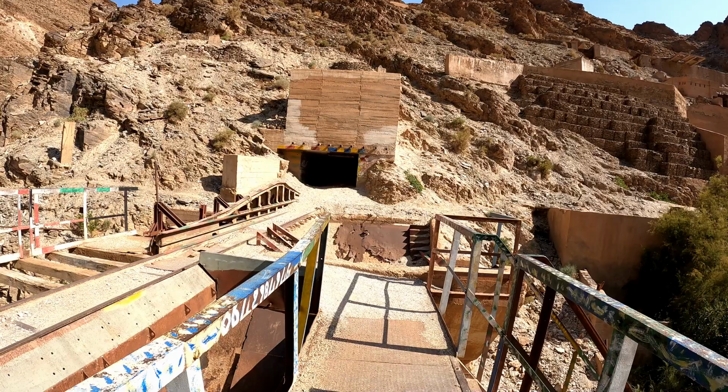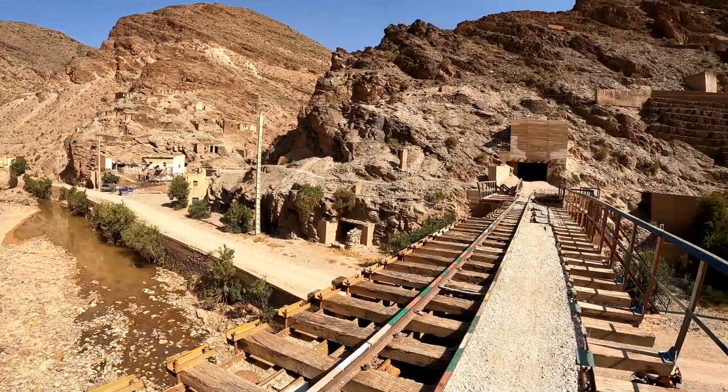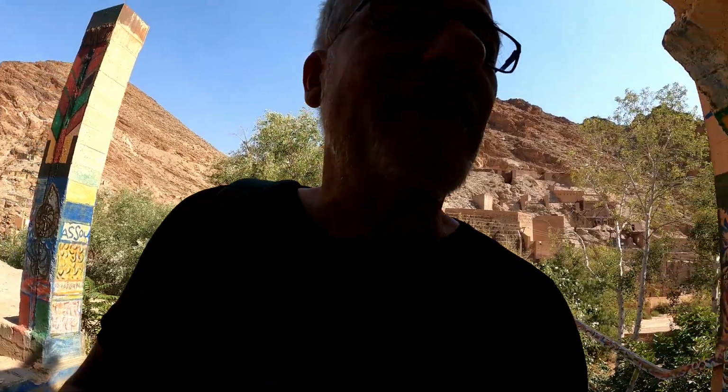Okay. Oh yeah. So there's a mine on this side as well, eh? So this little mining city here, I don't know how many people are there yet. How many people live here? So about 20 families live nearby the mine here. And how many people work in the mine? I think 100. Oh, sorry. So totally about 100 people work here in the mine.